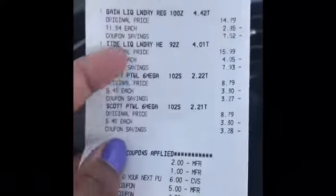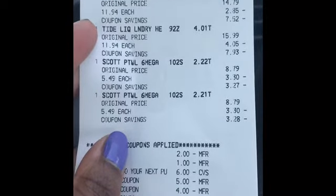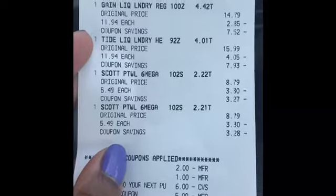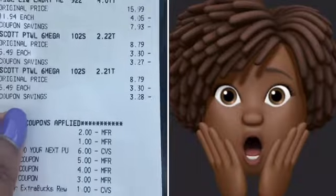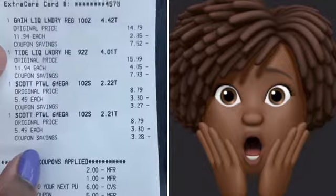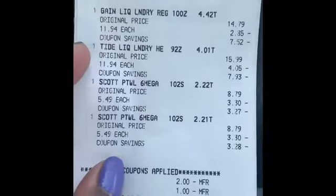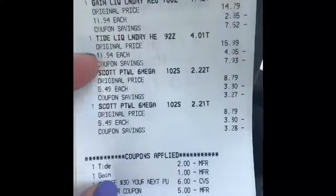Oh, the Gain liquid, y'all, as I was saying, the original price is $14.99 for the Gain, and then the original price for the Tide, like I said, was $15.99, y'all. So me paying $15.63, it's like I paid for one huge bottle of Gain, and got all the rest of this stuff for free, you know what I'm saying? You know what I'm saying, right?